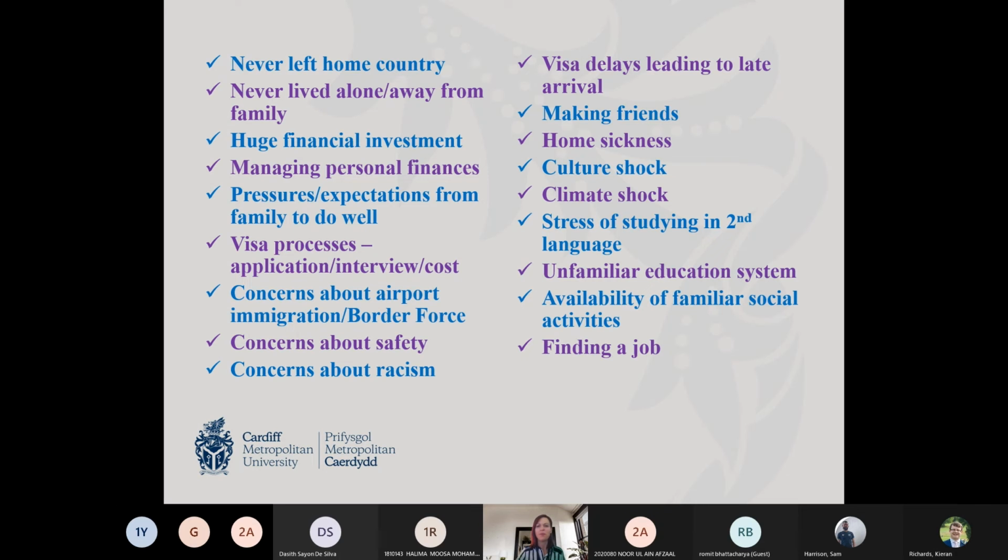So in some situations, there's a lot of pressure that the family might put on a student to say, look, this is a fantastic opportunity. It's costing us a lot of money. Make sure you come back with that degree. So the feeling of the pressure initially that some students might have. Complicated visa processes. Applications, interviews, the cost of these applications can all be a bit complicated.